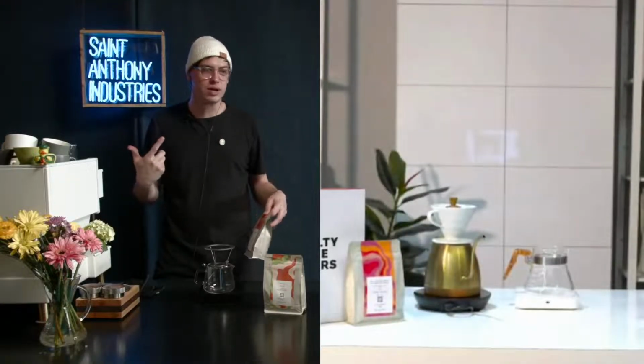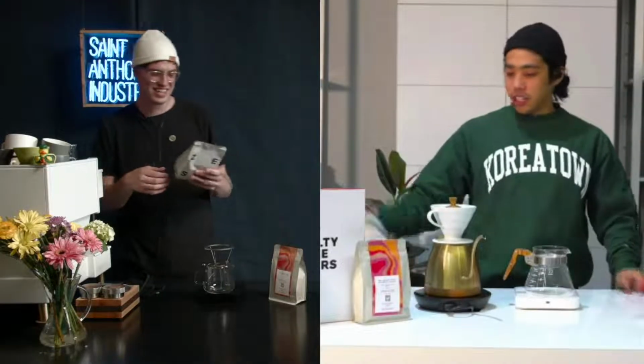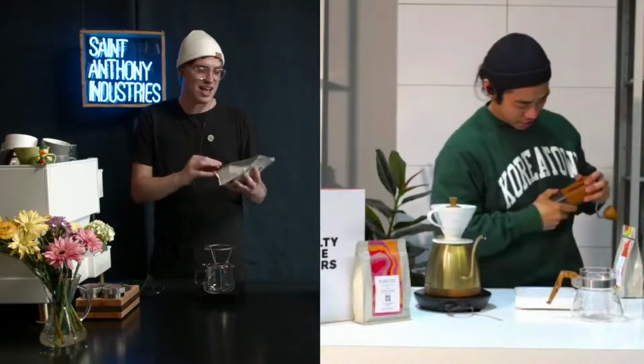What are you brewing on, and what do you want to brew? I have an Ecuador here. These bags I kept unopened because I wanted to save them for you. Oh, no. Well, I've got an Ethiopian Shakisso that I'm going to brew up. Yeah, let's do that one. I like this one.